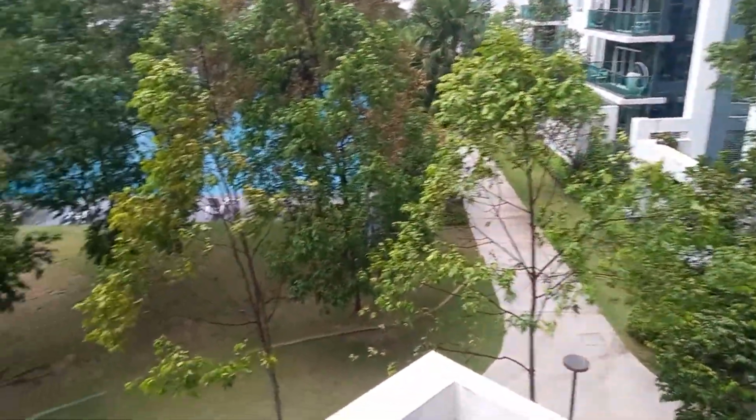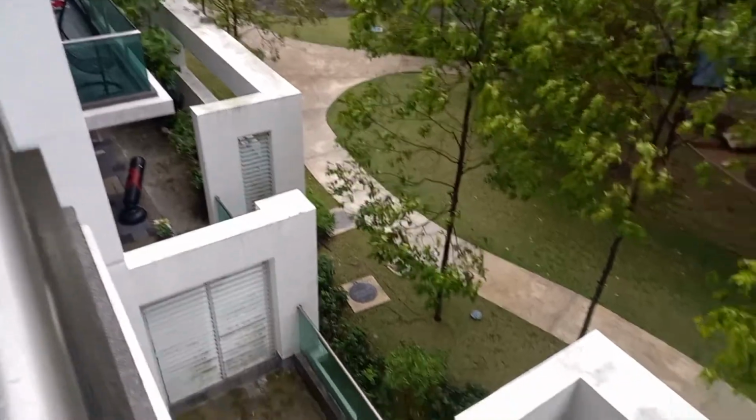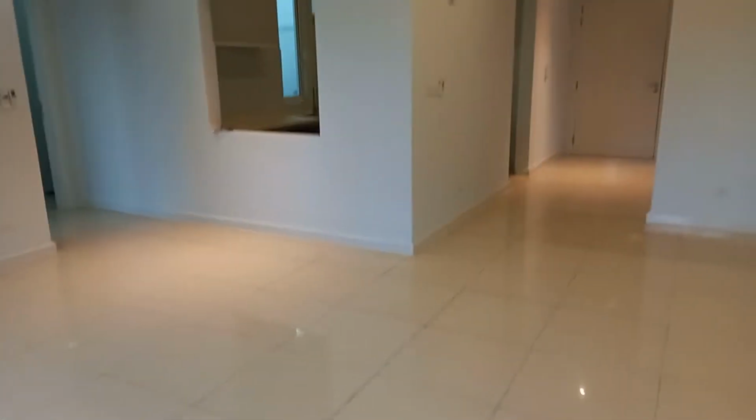Okay, you can see the garden here. You're at the roof, the tree top also, canopy level, and it looks like the unit below is empty currently. Okay, so let's go in. Now show us the master bedroom.